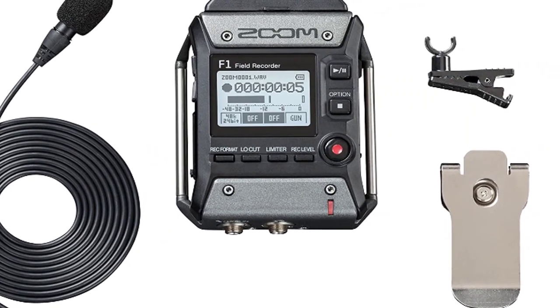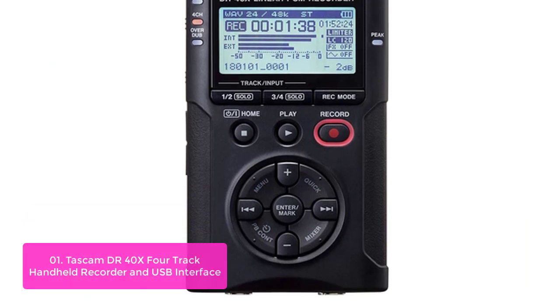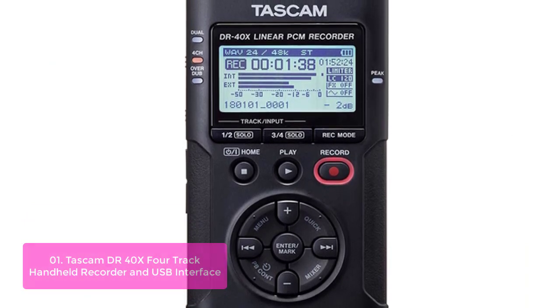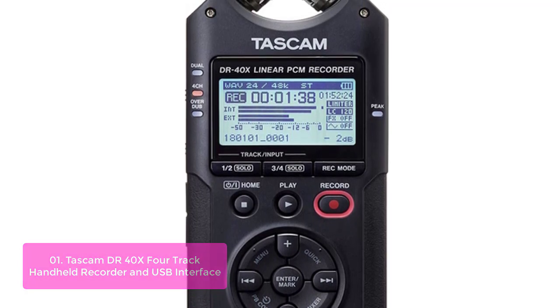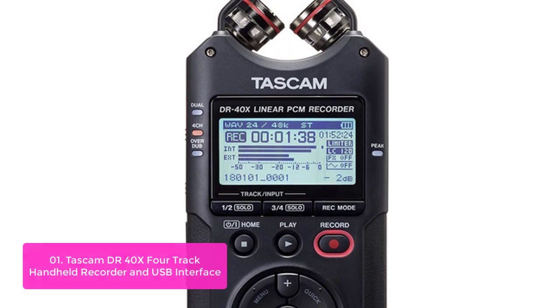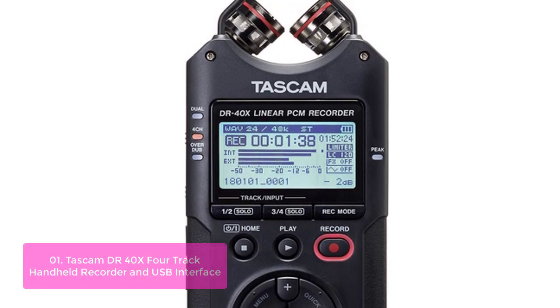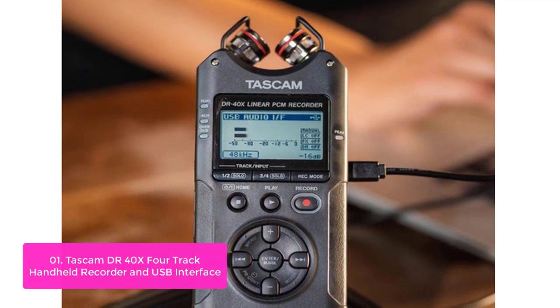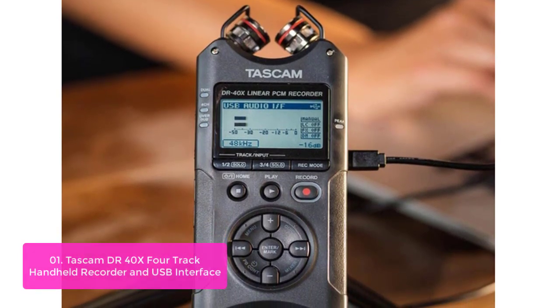So let's get started. List number 1, Tascam DR40X 4-track handheld recorder and USB interface. The DR40X is a compact and convenient handheld recorder designed for musicians, DSLR filmmakers, podcasters, and field recordists. It gives you the freedom to just pick it up and go anywhere or record anywhere you like.